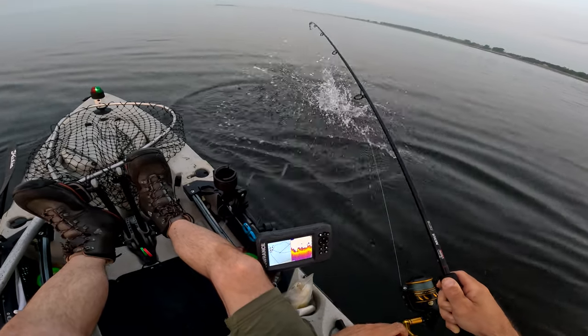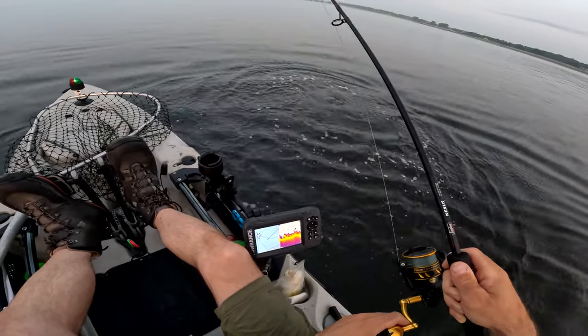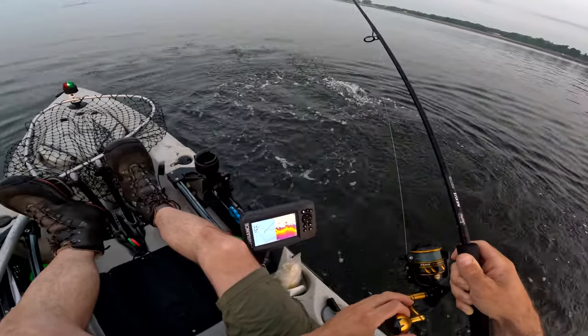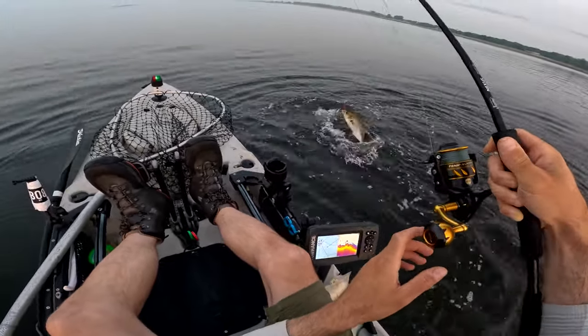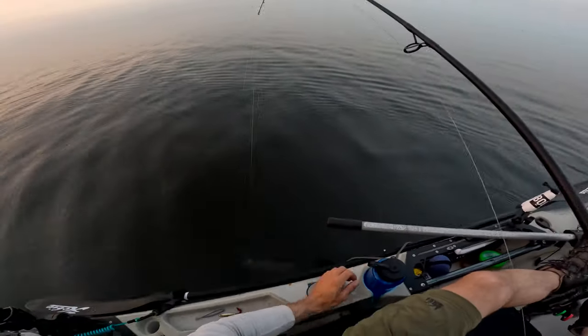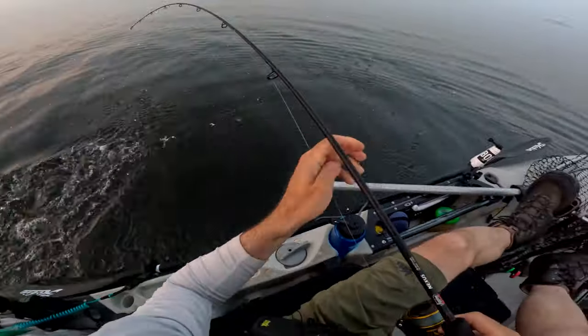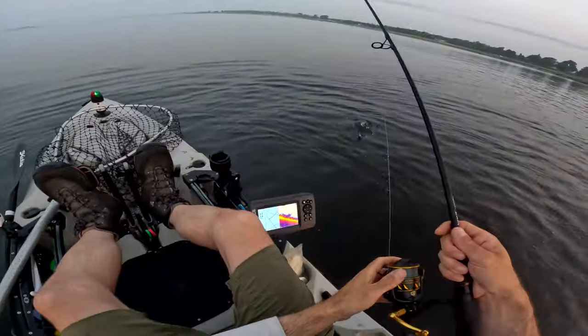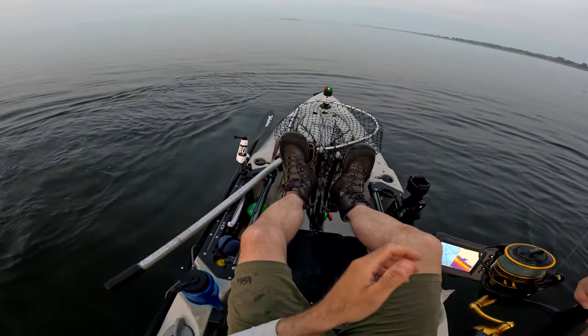What the heck is that? That can't be a weakfish. They don't act like that. What is this? Oh, yeah, blue. Saw him jump over there. Might be dealing with a lot of these today. It's kind of that time of year. Eh, at least he spit it out.